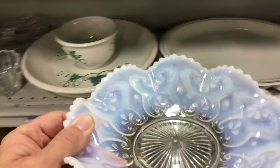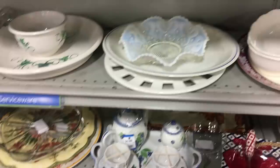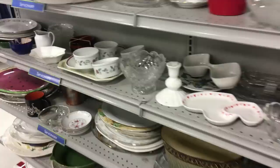And I apologize for all that noise there, cleaning off some of the shelves. And you can also see that the price tag has disappeared on this. So with these chips on the edge, I'm going to have to say no. Yeah, I'm going to not take that with me. Okay, let's get away from this lady banging these dishes.